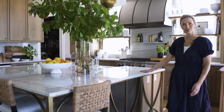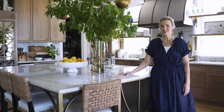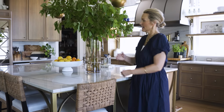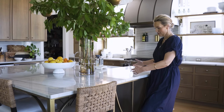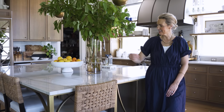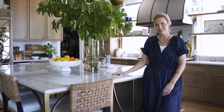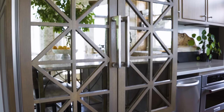And I love the big square. Most islands are a rectangle, and the depth of it has just been so nice. We'll do buffets this way, and then people can still eat here. If I'm making cookies, I'm often on the side of the island. It's just been a workhorse, and I love it. Countertop is called Macaubus quartzite, and it's got kind of a contemporary feel to it with the line work, but still feels classical.